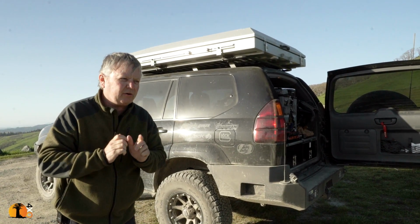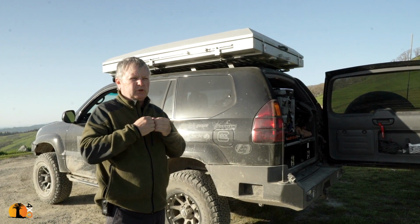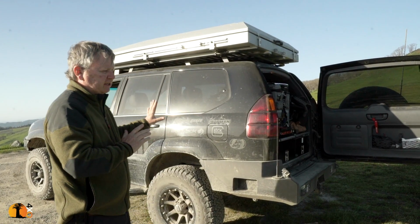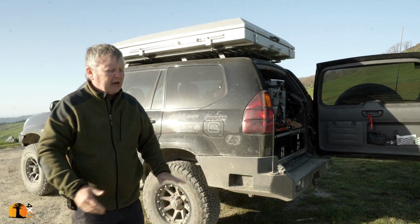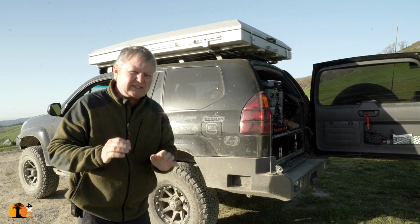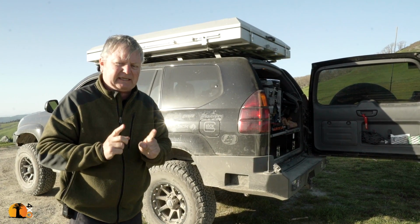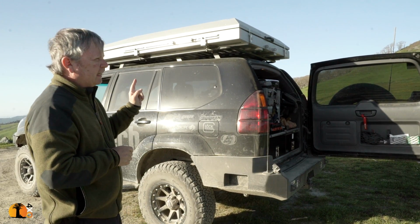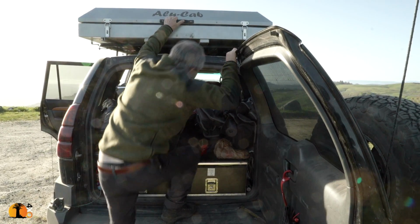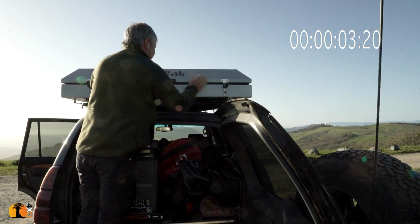The test now is how quickly can I get my camp set up? Because one of the perceived advantages of a rooftop tent is I don't have to grovel around on the ground, and I can go bup, bup, bup, bup, bup, and up it'll go. Some rooftop tents are very good at that, and others are very bad at that. This one is, well, let's see, shall we? So with the timer going, let's see how long it takes me to put up the tent.